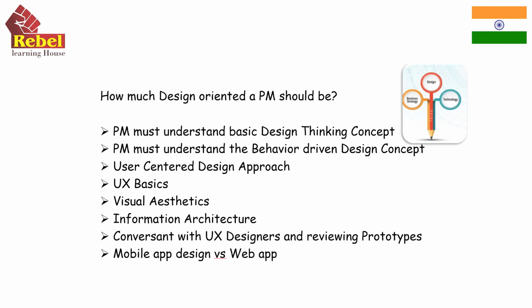Now, the second aspect of product management is design. How design-centric should a product manager be? Product managers should have a clear understanding of the concepts of design thinking. They should have very clear information about what behavior-driven design is. They should be able to understand consumer behavior and then align it to the user experience of the product. They should have a very strong visual aesthetic understanding of building software products. A product manager should also have an understanding of what information architecture is. How will you place different information on your web app or on your mobile application? They should understand what a site map is.